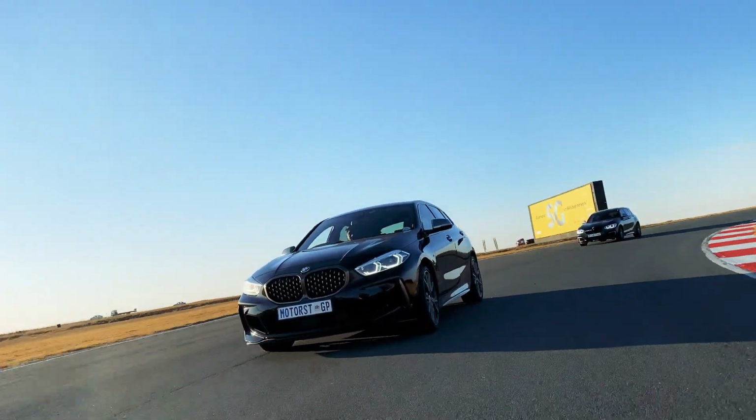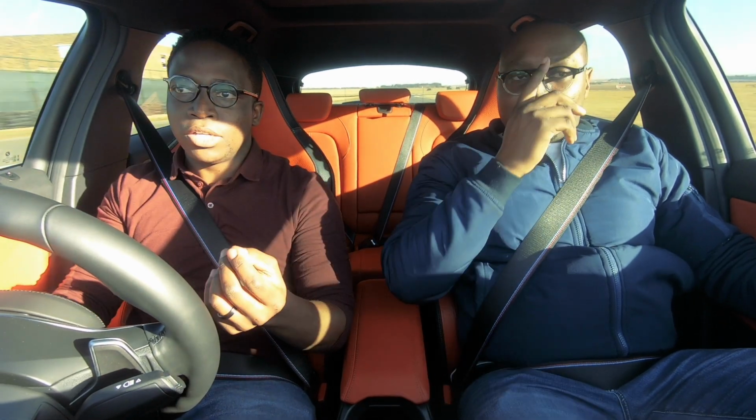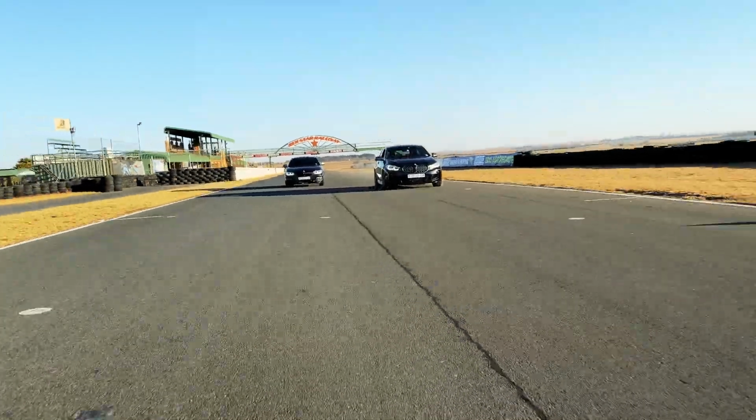100%. But then you can't also blame the four-wheel drive aspect of it. You can't, because why is it that a Golf R still feels good to drive? Yeah, that's true. And that's a four-wheel drive car. That's very, very true. So you can't use the excuse of four-wheel drive nature. They could have still done a little bit more to give us that BMW-esque driving experience.